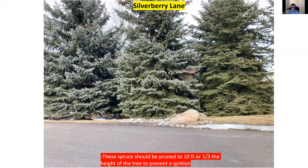So here's another one. It's not a primary evacuation route. This is one of the smaller drives, but this is just a good example. Dory talked about this, but we've got these beautiful spruce that probably provide a lot of good blockage from the road. But again, what I just mentioned, they have their own ladder fuel. And so, pruning them up 10 foot or one third of the height of the tree to prevent ignition. You can go to the next one, Dory.